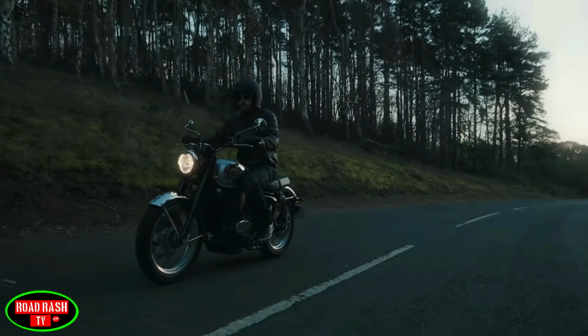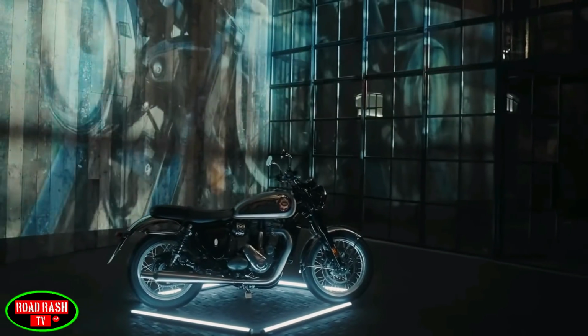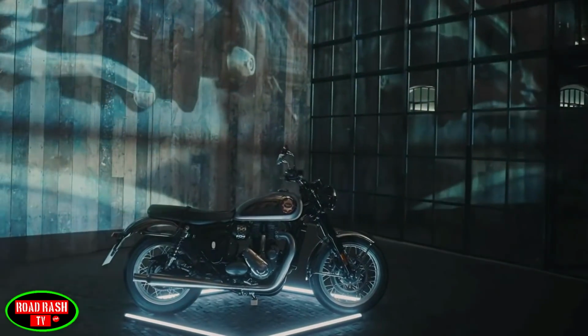Anyway, putting that to one side for a moment, let's find out what this new Gold Star has to offer, and take a look at 5 real reasons why you should consider this bike over the usual suspects.